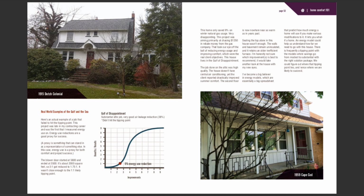An energy model could help us understand how far we need to go with this house. There is frequently a tipping point with the models where savings go from modest to substantial with the right solution package. We could figure out where that tipping point lies and hence where we are likely to succeed.